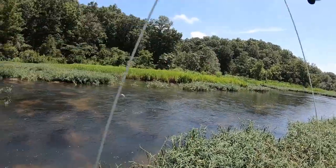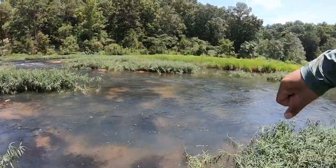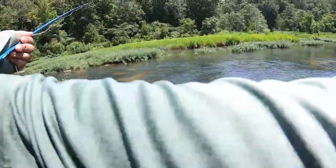There's a fish. Ooh, it's probably the smallest one of the day right here. Oh shoot. Back in the water.